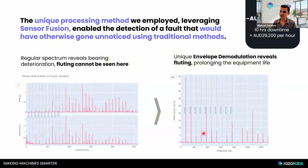These harmonics increase the chances that we're looking at fluting. Another thing is that in the envelope demodulation, there are also electrical frequencies, obviously the 50 hertz of the electricity itself, that are very hard to see in the regular spectrum. Without even filtering noise, that would be even harder. So here, it's much easier to see, both looking at the electrical frequencies themselves and at the fact that there are harmonics of the demodulated bearing frequency. I hope so, but again, I'm not a vibration expert. We can also take it offline with a team that can provide an even more in-depth explanation.